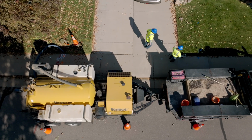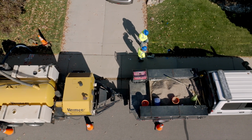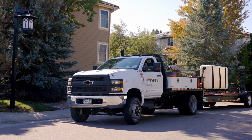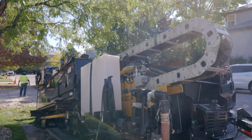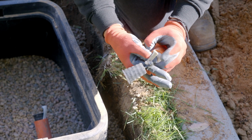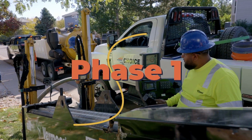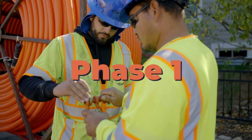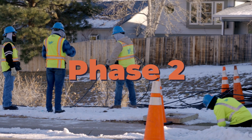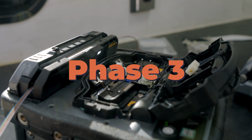Please know that BAM Broadband has worked with the necessary city and county agencies to obtain all of the required permits for this project. Construction work will be managed by our partner, Choice Network Services, and will consist of 3 phases. Each phase will be managed by different crews coming into and out of the neighborhood to complete all of the work required. Phase 1 will consist of drilling, pulling conduit, and handhole installation. Phase 2 will involve pulling fiber optic cable through the conduit. Phase 3 consists of splicing and testing.